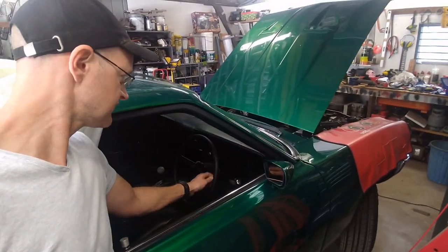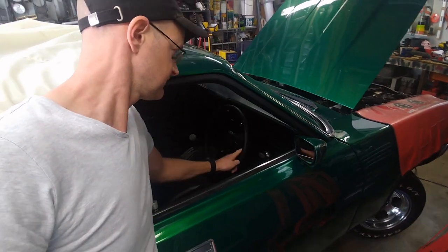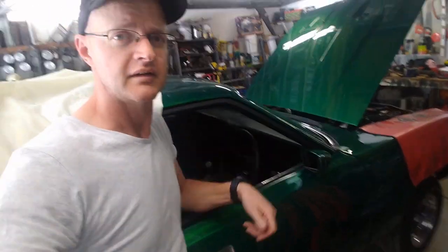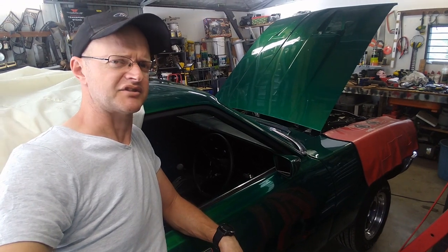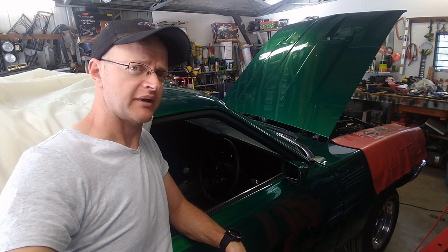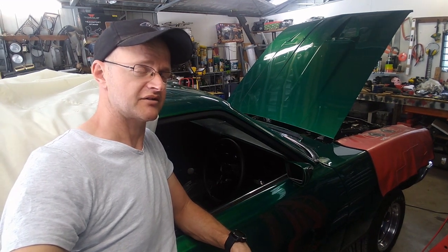Okay, that's full lock to the left. 1, 2, 3, 4. So that's 4 turns lock to lock steering box. That's less shit than my E30 was when it was factory. So hopefully it's a 4 turns lock to lock power steering box as well, and I get a bit more steering response because I can actually turn it quickly.